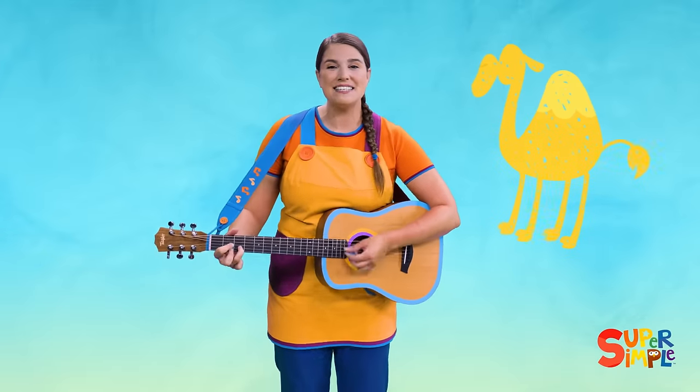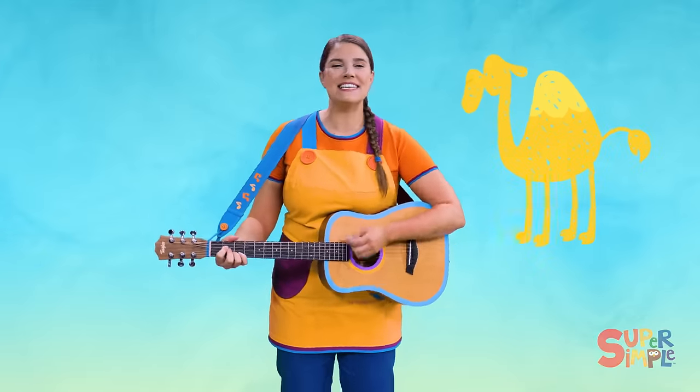Alice the camel has one hump. Go, Alice, go.